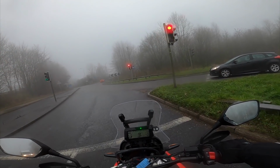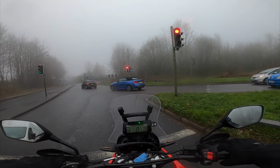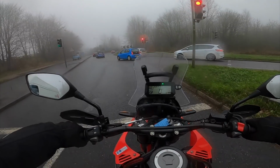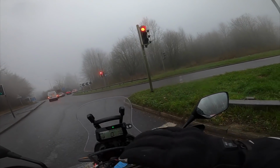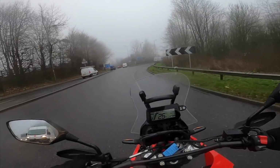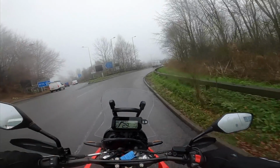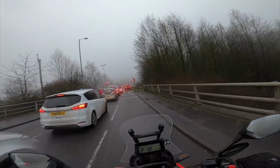So it's more suited to me. As I said, tall, so I like my bars up here, especially when you're off-roading. I like my bars quite tall for when you're standing up, but it's not bad. It's quite comfortable. A lot of shuffle room in the seat because it's a flat kind of bench seat, so that's nice. You can go backwards and forwards, and the pegs are nice, keep you at this kind of not quite 90-degree angle, but comfortable nevertheless.